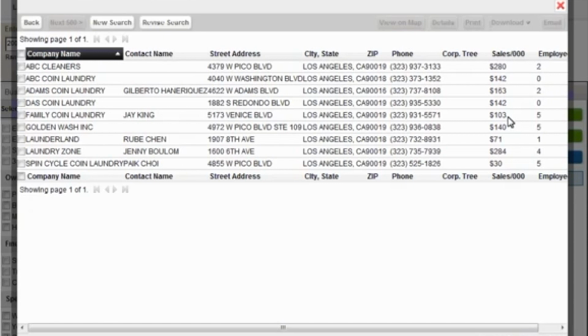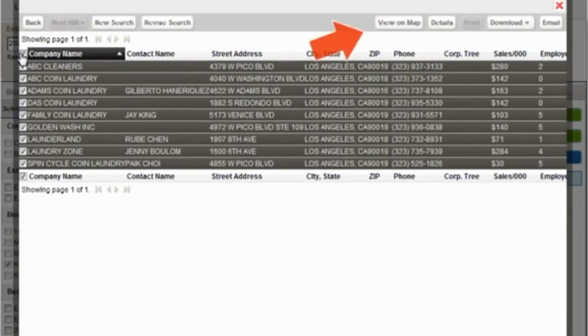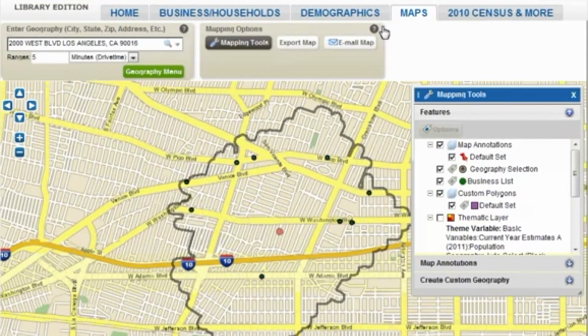If we want to map these locations, we simply select them all by clicking on the square button to the left of the company name heading, and then select View on Map. To show the names of these businesses, we simply click on the label icon next to Business List in the Mapping Tools list. We can also add an annotation to the red dot in the center that will label that as our business. We do this by clicking on Map Annotations and then clicking on Add Annotation.